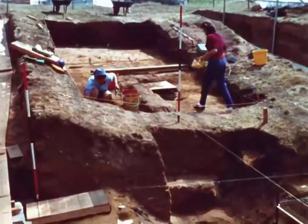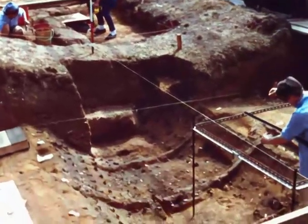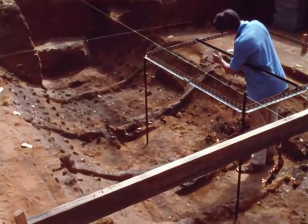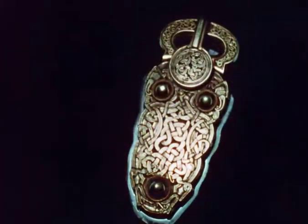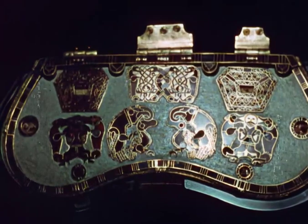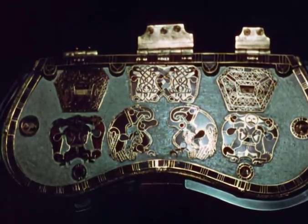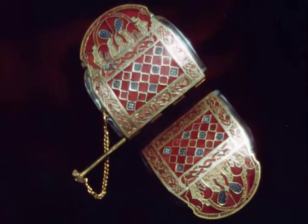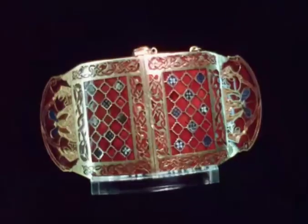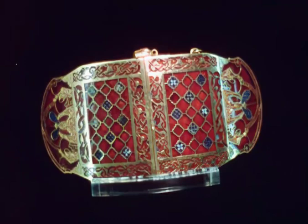Amidships was the burial chamber, and from this came the most remarkable collection of Saxon articles on an unprecedented scale. The great belt buckle with animal interlaced design. The purse lid with mythical birds and beasts in inlaid garnet, and two shoulder clasps, wonderfully designed and executed. Craftsmanship of the very highest order.